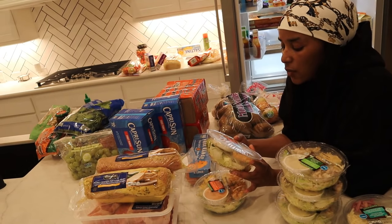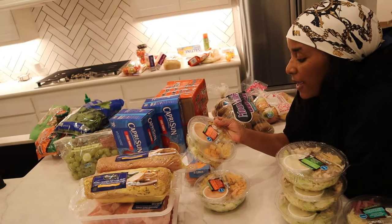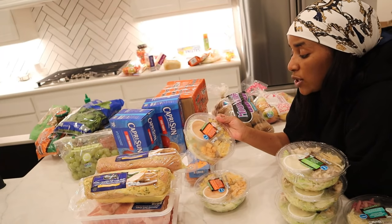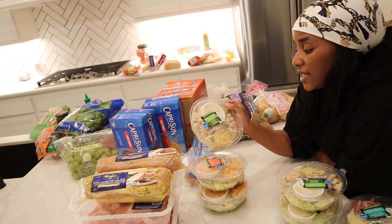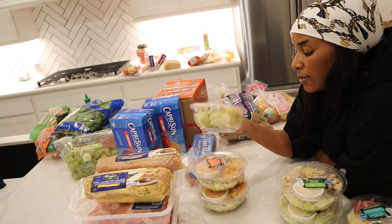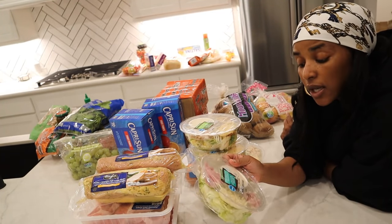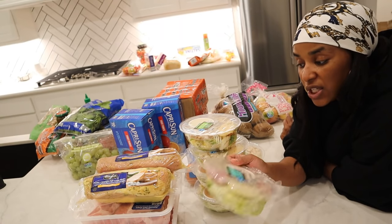Then we got these pre-made salads. So we got two of the Santa Fe style chicken salad. Basically, iceberg lettuce, salsa ranch dressing, Southwest style white meat chicken, roasted corn, four cheese blend, tortilla strips, two of those. We got the Caesar salad with chicken, which is lettuce, white chicken meat, Caesar dressing, and Parmesan cheese. We got three of those. One of the chef salad with ham and turkey, which is lettuce, ranch dressing, ham, Swiss cheese, and turkey breast.